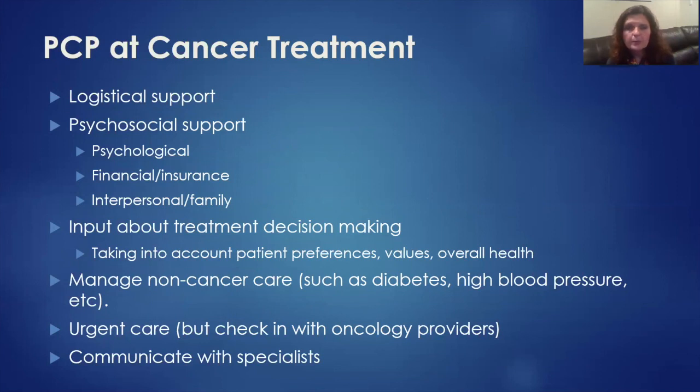The PCP can provide urgent care, but the important caveat here is always to check in with the oncology providers during treatment, because some of the chemotherapy agents or the newer immunotherapy agents may have some side effects, and it's important to let the oncologist know if your patient is presenting with unusual symptoms. And just like in the other phase, the importance of communicating with specialists.